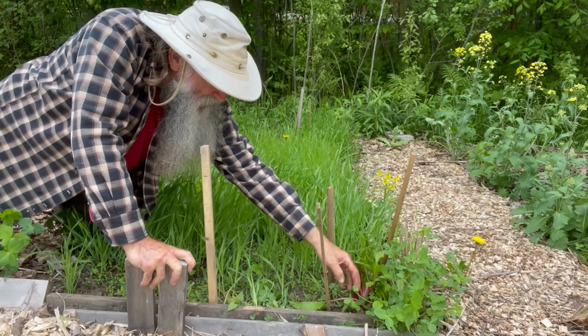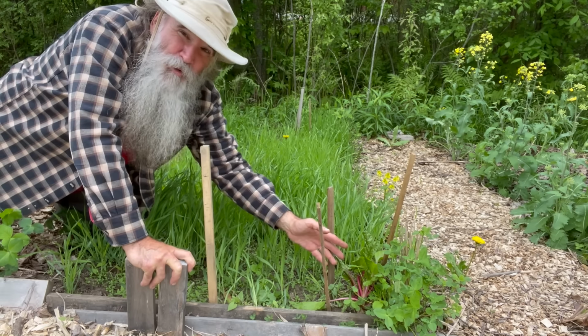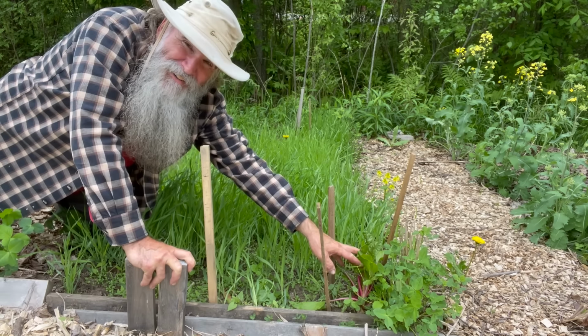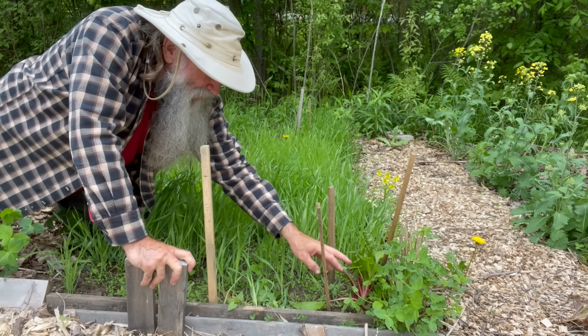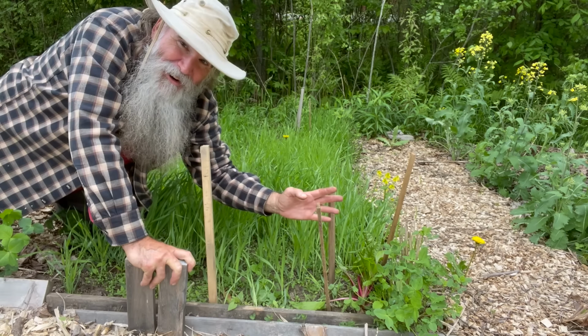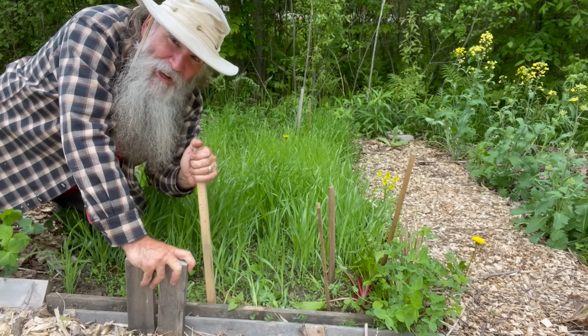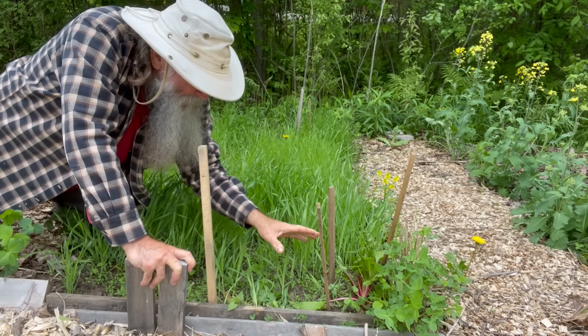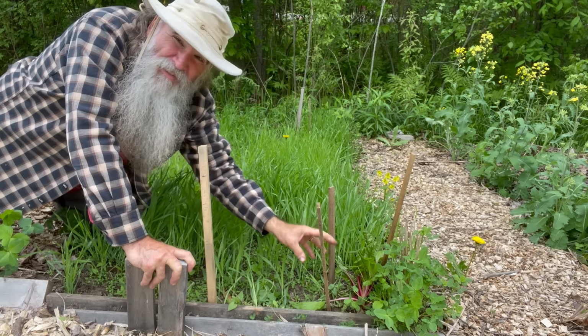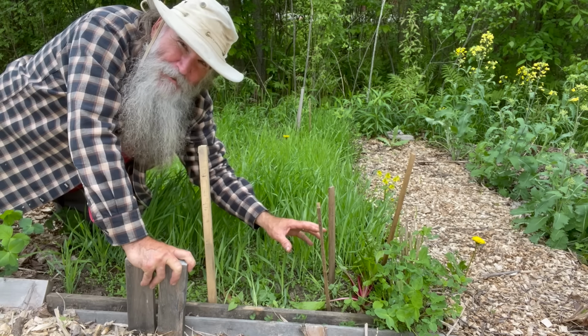So this Swiss chard was growing here last year, and it survived the winter. So this plant here, that's in its second year, well, at some point in the season, it's going to go to flower, and it's going to give us a lot of seeds. So there's another one you can get seeds from easily enough. Once again, it's because I put a thick layer of leaves here in the fall to protect the plants.